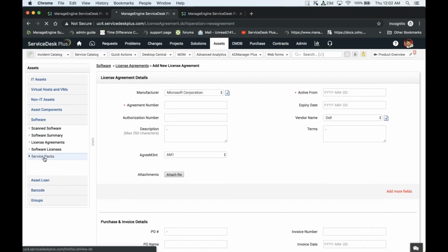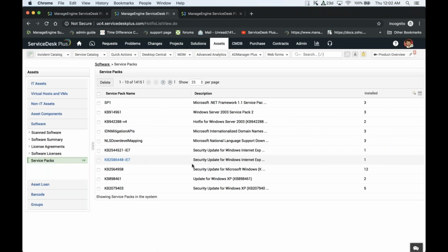Further to it, software licenses also capture the service packs. So all the service packs that are available in the Windows machines will be automatically fetched and listed over here. If there is a critical service pack that you have to ensure deployed in every machine, you can do it from here. You can check whether it's available in every machine and then initiate a deployment.